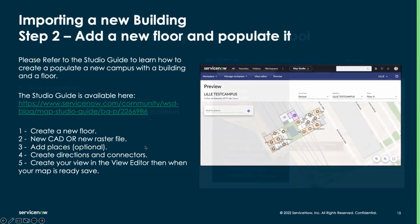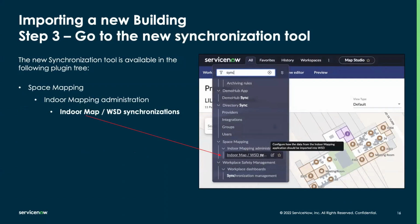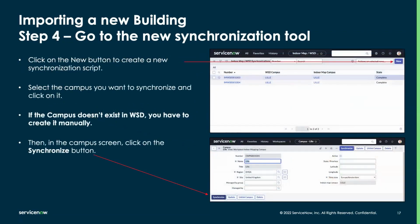Once this is done, you have a new building in Indoor Mapping, but that building still has to be created and synchronized with WSD. And that's the purpose of this feature. So we have a new app here called Indoor Map WSD Synchronizations. The purpose of this app is to manage the consistency of the data between Indoor Mapping and WSD. So you go to the new application, and you have to create a synchronization process. You do that by just clicking on the new button.